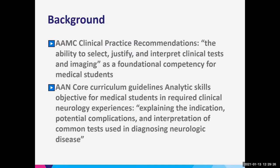Neuroimaging has really been recognized as an important part of neurology and also of medical education for medical students undergoing the clerkship. The AAMC has published clinical practice recommendations, including the ability to select, justify, and interpret clinical tests and imaging as a foundational competency for medical students. And one of the big neurology societies, the American Academy of Neurology, the AAN, has published core curriculum guidelines with an analytical skills objective for medical students and required clinical neurology experiences in which they work on explaining the indication, potential complications, and interpretation of common tests used in diagnosing neurologic disease.